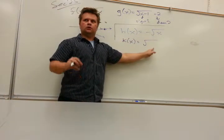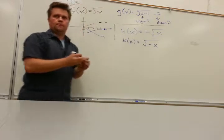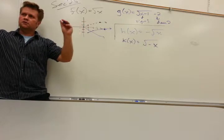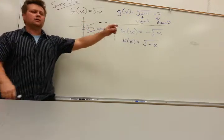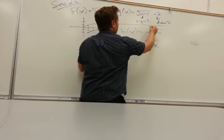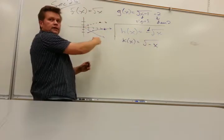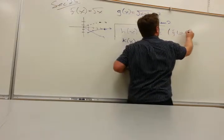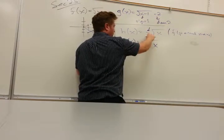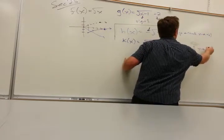If the first thing I do to it is change the sign, like that. Now part of your brain balks when you see that, because part of your brain goes, there's a negative under the root. But all that means is all the x's then have to be negative themselves. So it takes it to the other side. So if it's out here, it's going to be a flip around the x-axis. If it's in here, flip around the y-axis.